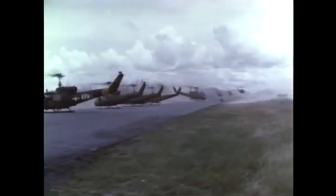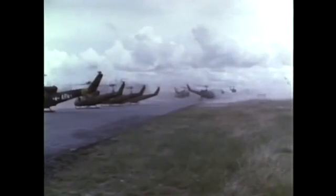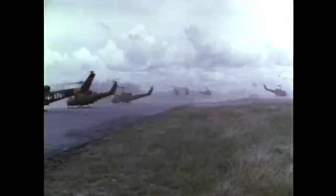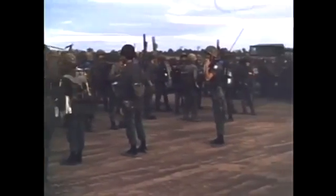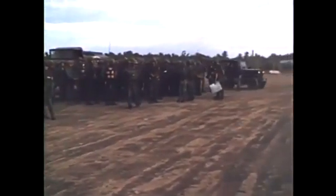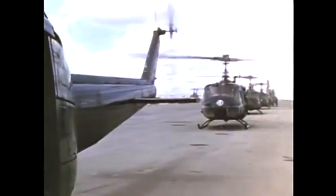As United States involvement in Vietnam escalated in the early 1960s, Bell's UH-1 Iroquois, or Huey, became the primary helicopter for all airborne combat operations. The new concept of air cavalry required U.S. forces to be highly mobile across a wide area. That concept was made practical by the Huey.